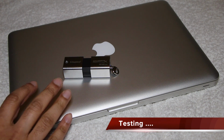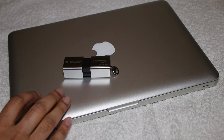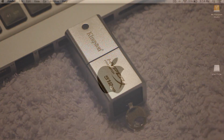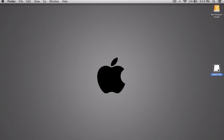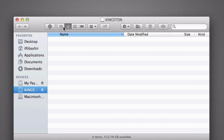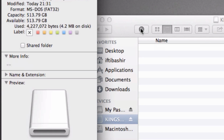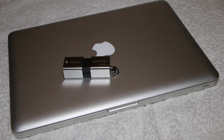This is the 2012 model I have here, and upon plugging the drive into my test machine, on first use we find the drive is completely empty and formatted as FAT32, ready for use. Formatting in FAT32 also means the drive is compatible with both the Windows and Mac platforms straight out of the box. We'll start with a couple of disk speed tests.